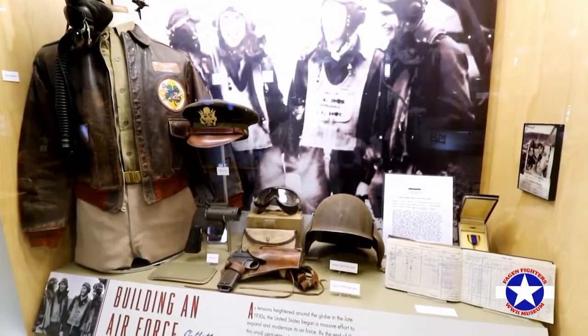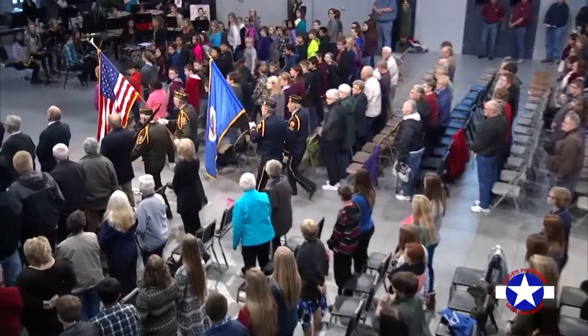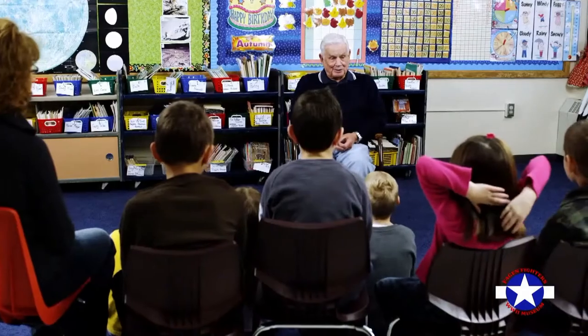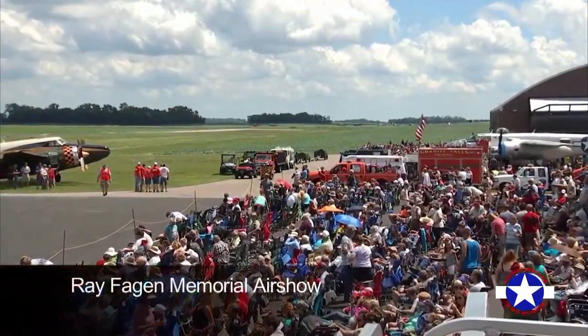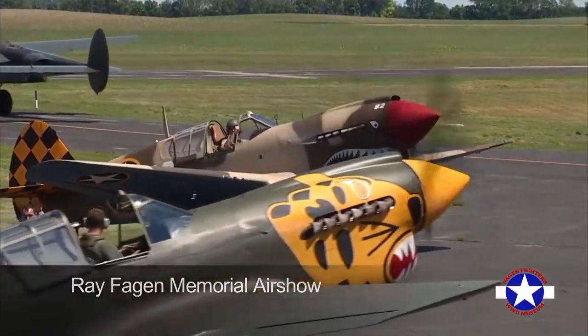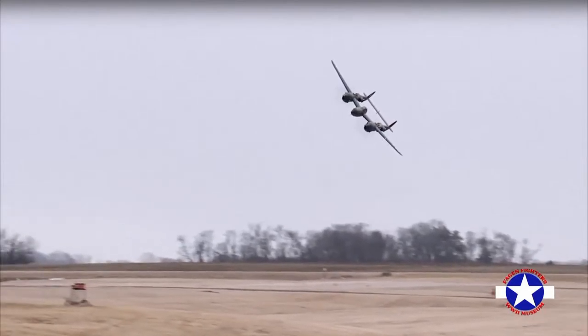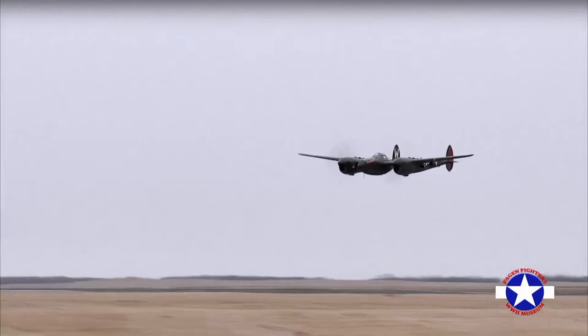The mission is to preserve the memory of the heroes of World War II, promote patriotism in today's Americans, and inspire tomorrow's leaders to study and apply history's lessons. It's not enough that these beautiful airplanes are collected and restored. The Fagan Museum restores each of them to flying condition.